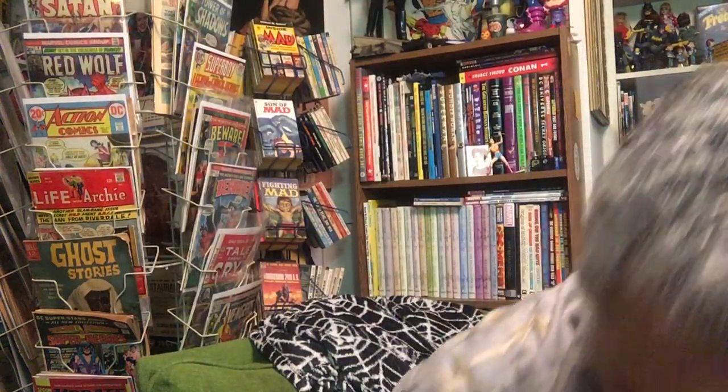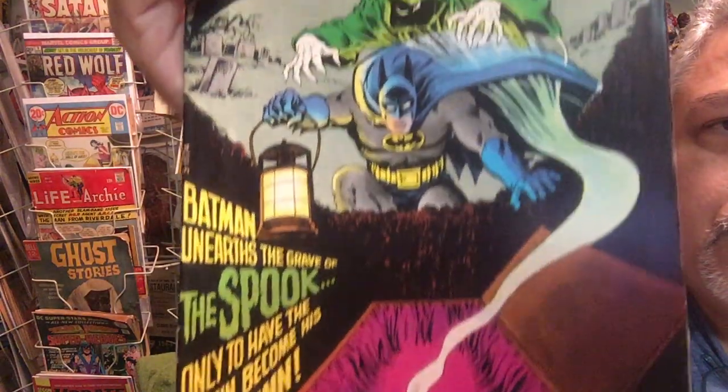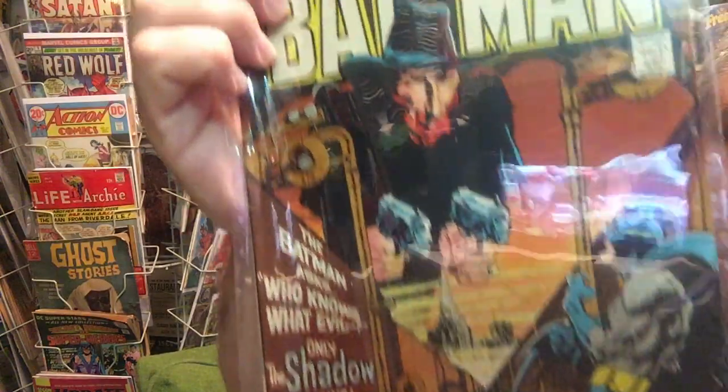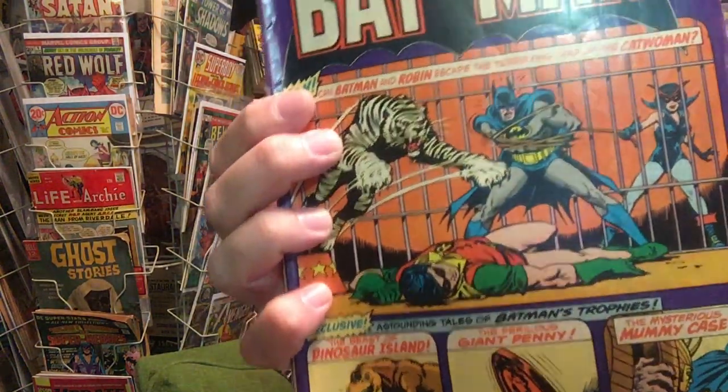Yeah. See, horror was so big that it was starting to leak over into the superhero titles in the early 70s. And here's a Batman Shadow crossover. Of course, Batman was highly influenced by the Shadow in his creation, along with Zorro and various other pulp characters.